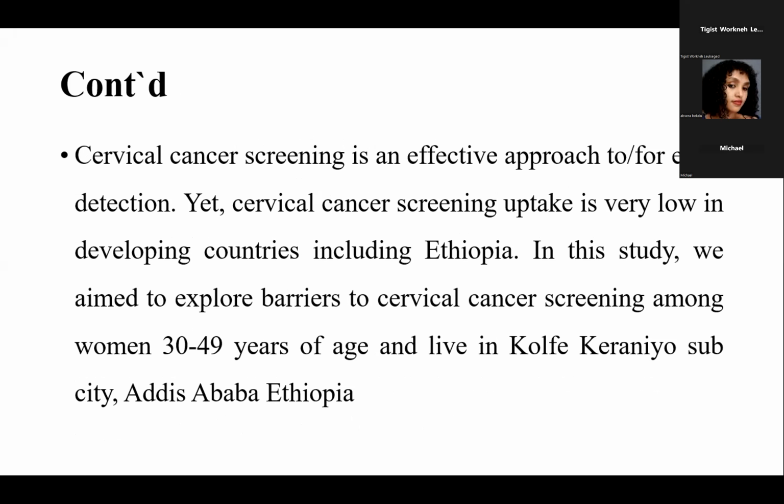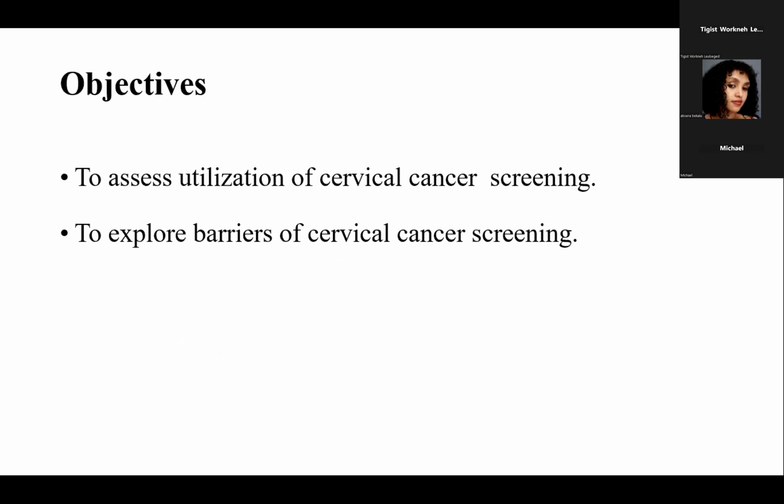As we know, cervical cancer screening is an effective method because it detects the precancerous lesions early in every woman. We recommend every woman to be screened for cervical cancer. My study is on the barriers to cervical cancer screening among eligible women in Kolfe Karanio Subcity. My objectives are to assess the utilization of cervical cancer screening and to explore barriers to cervical cancer screening.